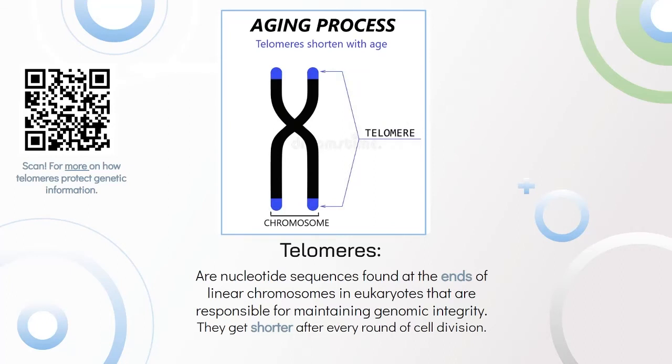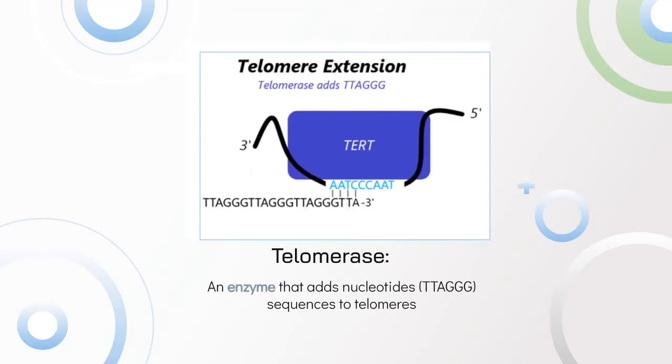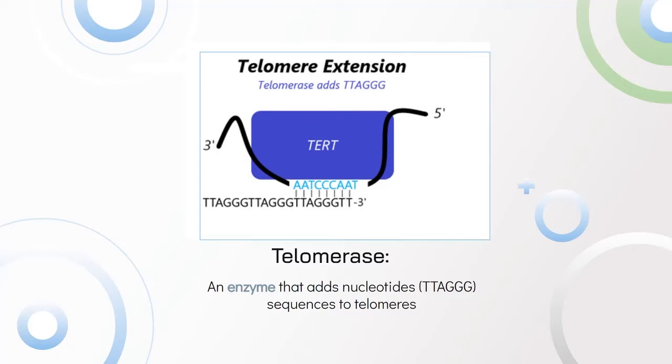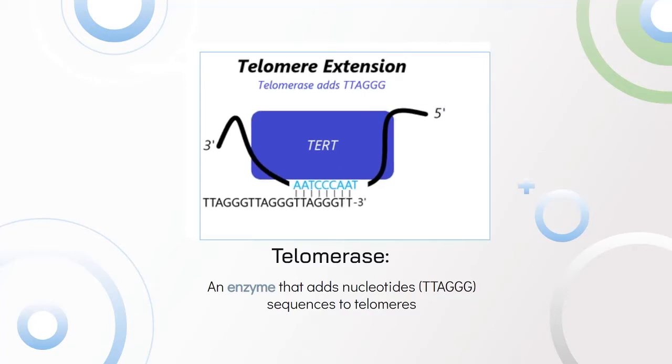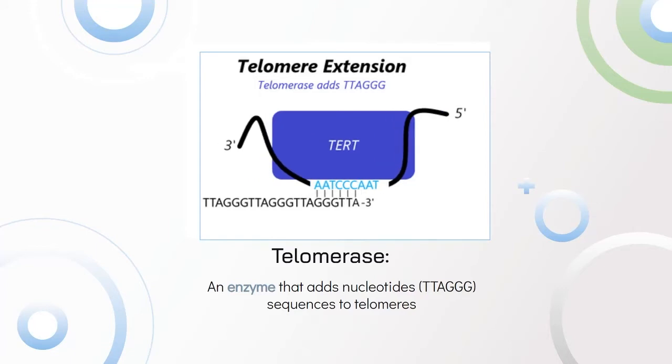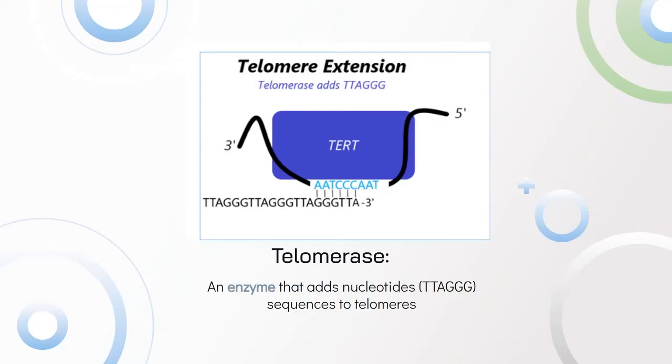Feel free to scan the QR code on the left for more information about how our telomeres protect our genetic information. Telomerase is an enzyme. As we know, enzymes are built from amino acids and tertiary and quaternary structures, and as we learn, they help speed up metabolic processes and chemical reactions. Telomerase specifically adds nucleotide sequences, which are the monomers of DNA, to telomeres.